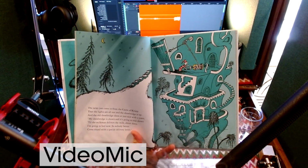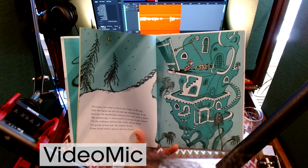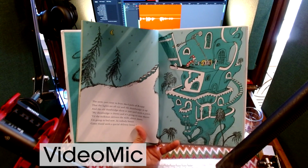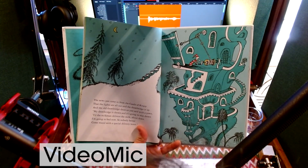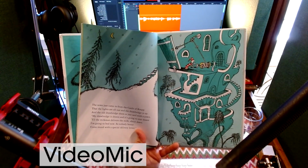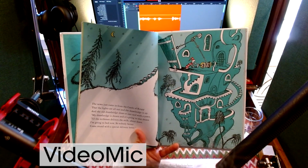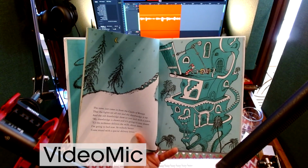The news just came in from the castle of Krupp that the lights are all out and the drawbridge is up. And the old drawbridge drawer just said with a yawn, My drawbridge is drawn, and it's going to stay drawn till the milkman delivers the milk about dawn. I'm going to bed now, so nobody better come round with a special delivery letter.